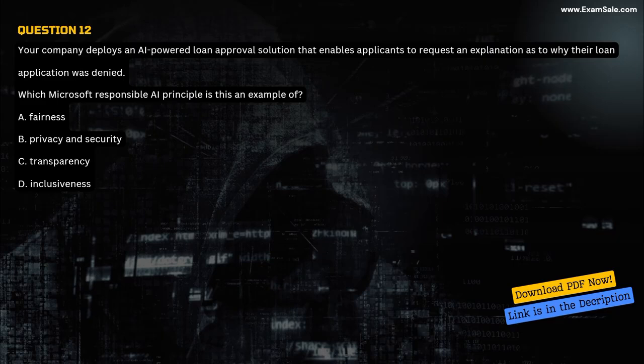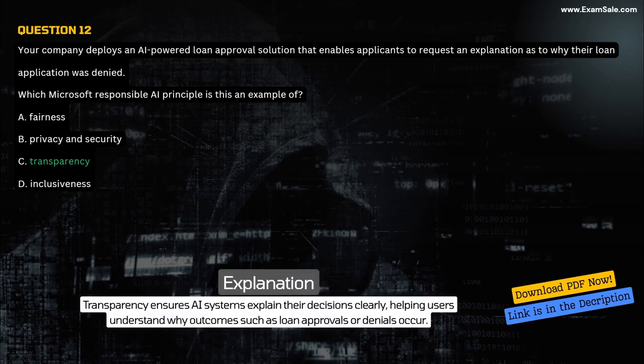A. Fairness. B. Privacy and security. C. Transparency. D. Inclusiveness. Correct answer, C. Transparency. Explanation. Transparency ensures AI systems explain their decisions clearly, helping users understand why outcomes such as loan approvals or denials occur.